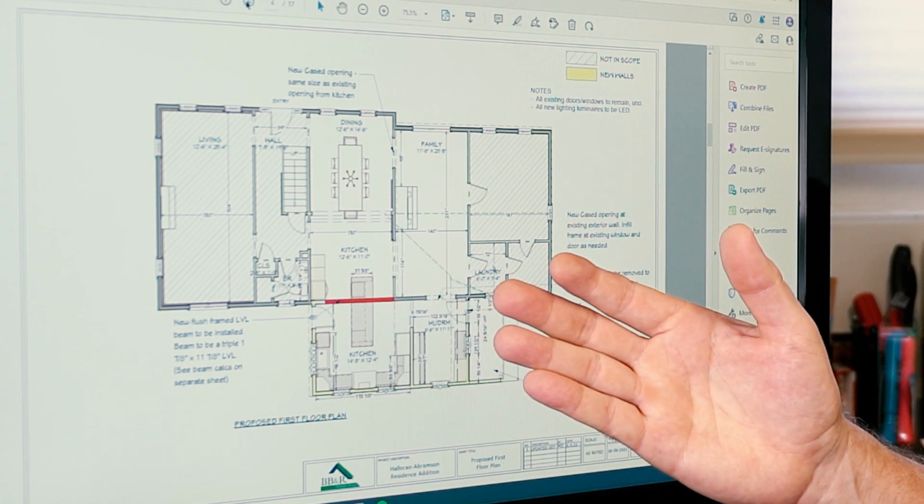Now this family room feels more open. You're not walking right into the family room. So just a tremendous amount of improvement, and they were ecstatic by the solution we were able to come up with. This was exactly what they were looking for.